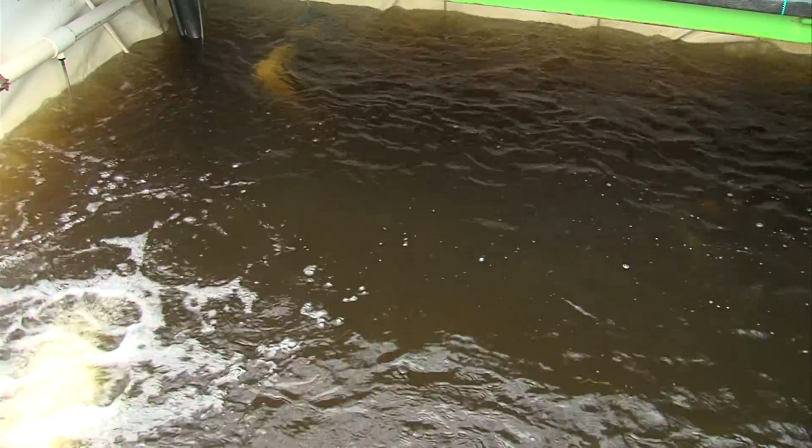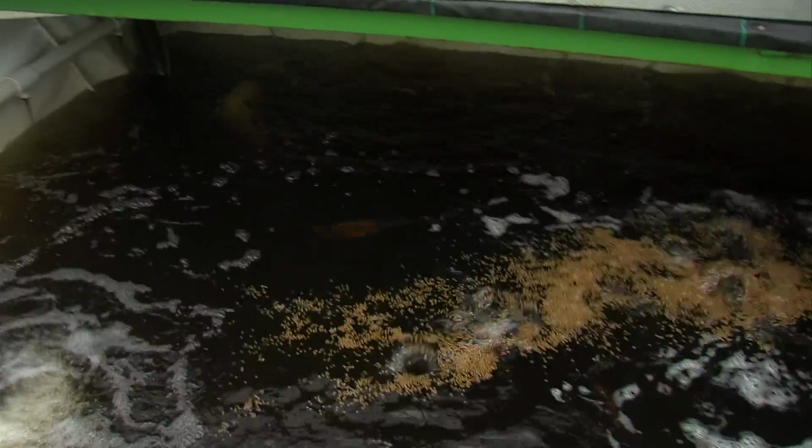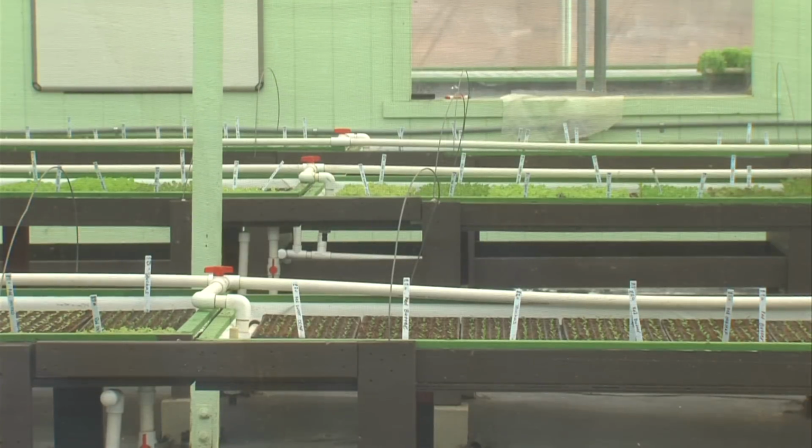That difference is found in the square tanks at the end of the room. Kevin Gorham throws a large cup of fish pellets into the water, and there's plenty of splashing as they scramble for lunch. Gorham says the greenhouse grows both plants and fish.